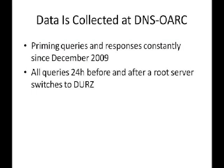There are two sets of data that we have. The first is priming queries only, which we have been collecting continuously since about December. And that's nice because it's kind of a low volume stream that we can manage. And then right around the time that each set of root servers flips over, we do a full packet capture for 48 hours.